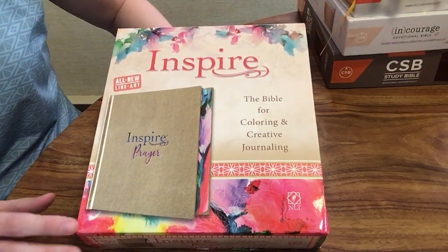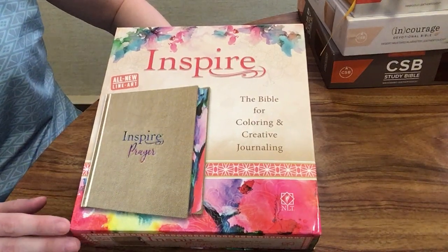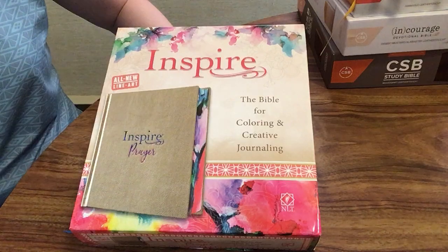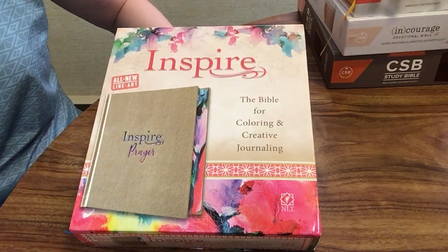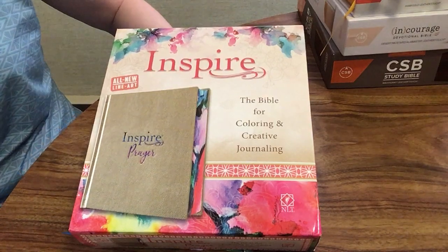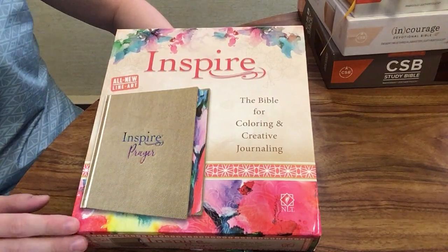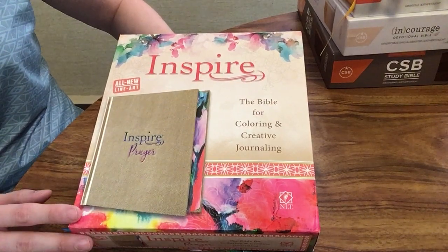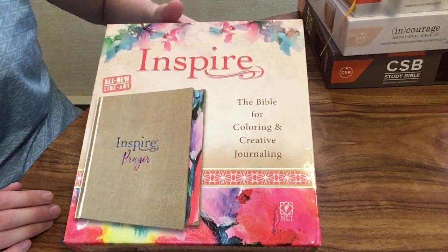Okay, finally, let's go to the NLT, the New Living Translation. So I have the Inspire Prayer Bible. I also have the original Inspire Bible, the Inspire Praise Bible, and Inspire Psalms, which is just the book of Psalms in softcover. These are nice for journaling and coloring. I didn't carry them all up, but I just thought I would mention that I do have all those.